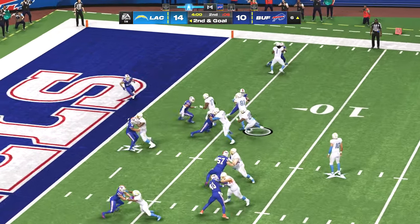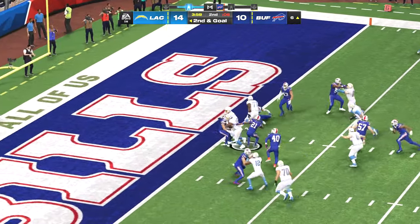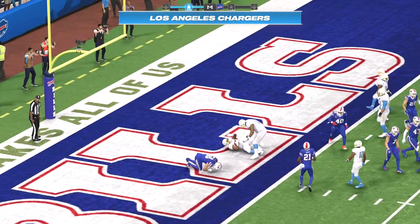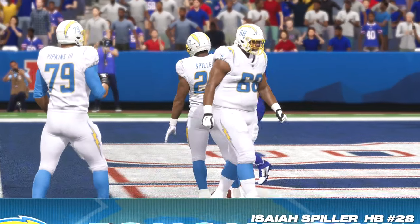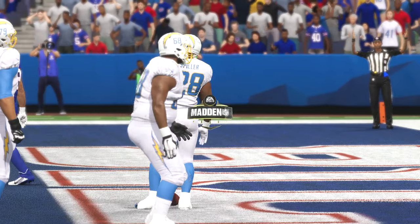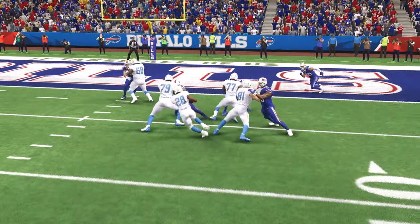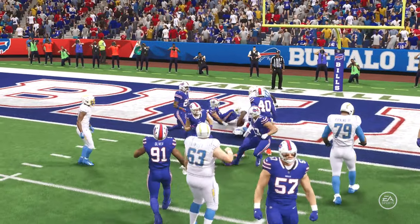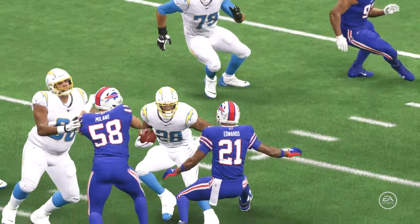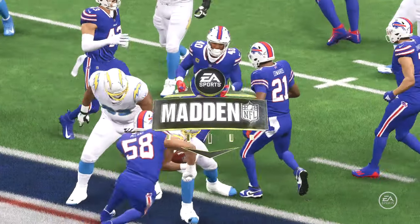On second down, Spiller looking for space. And he's in for a Charger touchdown. Isaiah Spiller. A 6-yard touchdown run. And the Chargers are able to add on to that lead. Solid blocking up front from the guys on the offensive line allowed him to get in for the touchdown.